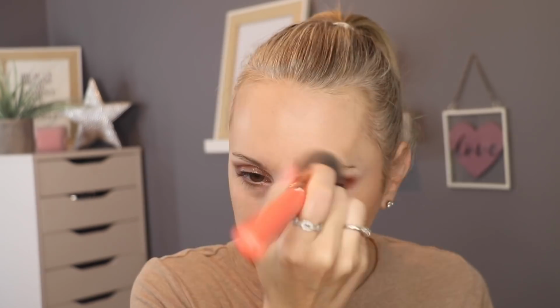This is just such a beautiful foundation. So I'm going to take the little scoop that comes with the product, take a little bit out because you need hardly any, pop it on the back of my hand. Then I'm going to take my foundation brush and just start applying this where I need it. So that is my foundation done.